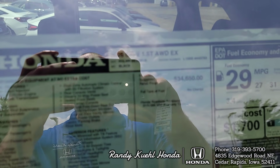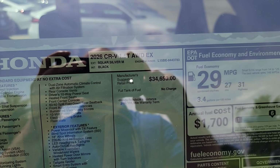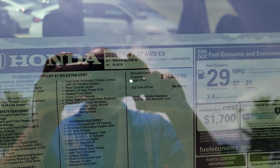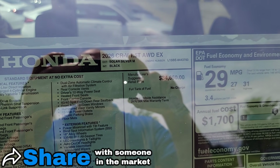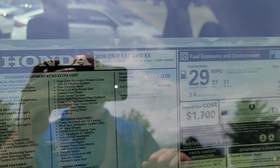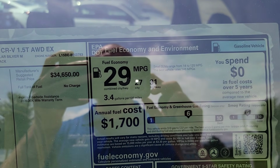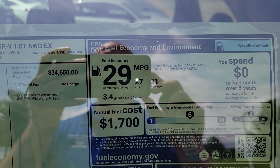You can see it's going to be a 2026 Honda CR-V all-wheel drive. It's also available in a two-wheel drive option for a small price adjustment, and the trim is going to be an EX model. So middle of the road for your conventional gas. It goes LX, EX, EXL. On the top right hand corner it talks about the fuel economy, 27 for the city, 31 for the highway with a combined of 29.